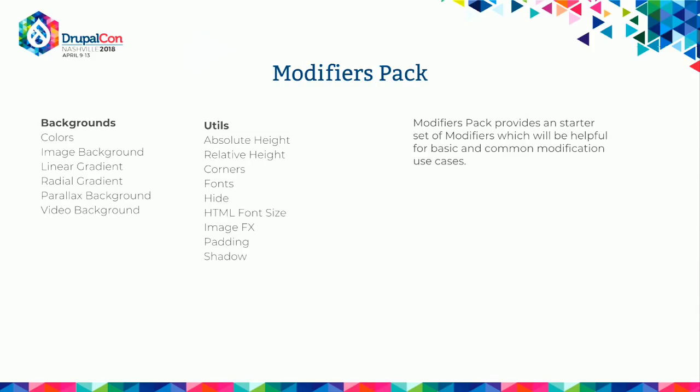We support a lot of eye candy kinds of backgrounds here. You've just seen colors, images, different gradients, parallax, and video, right? So this is a really nice grab bag of tools that marketers and editors are gonna really like to use to spice up their pages. And it really brings a lot of creative capacity to editors to quickly add this kind of stuff to the page. We've also got another bunch of utils in here for achieving different effects, and you can mix and match those as required. So that's the modifiers pack. If you try modifiers, please download the modifiers pack, because that's the thing that's going to help you get up and running.